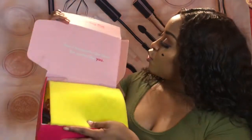So voila, it says Glam Bag Plus. Don't be pretty like them, be pretty like you. And I tell you guys every time, be pretty like you. You are the perfect version of yourself. Don't let anyone make you feel lesser than. Okay?